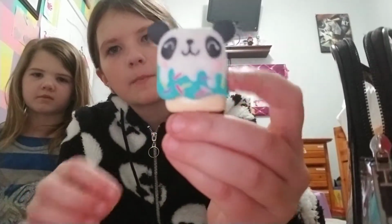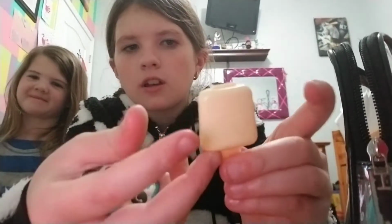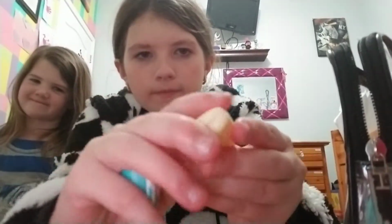So for lip glosses, three lip glosses, I have this Pucker Pop, this Panda Pucker Pop, in the flavor... Guys, I literally have it. Okay. In the flavor... Why can't I open my Pucker Pop? In the flavor vanilla.